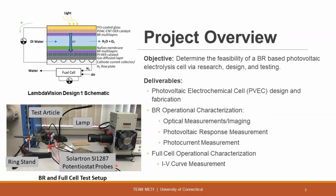The goal of this project was to determine the BR thin film's capabilities to power and/or improve the performance of a PVEC. The validation of such a cell would have exciting implications on energy production and storage technology, as it would offer a more efficient way of producing hydrogen, a clean and highly energy-dense fuel.